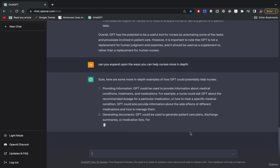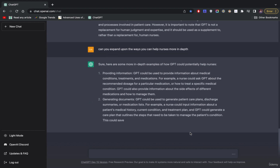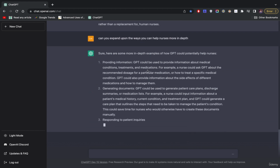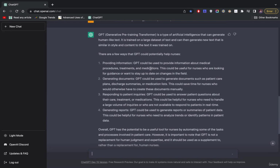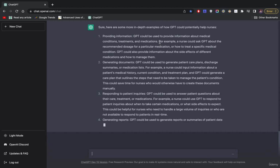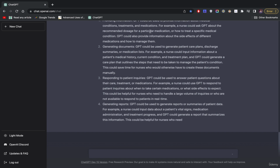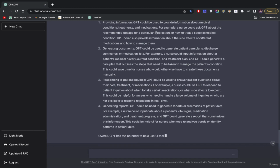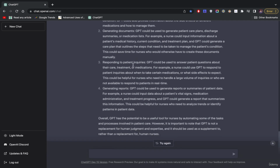Okay, here we go. So I was wondering, it's kind of doing the same format, but what it did this time, as opposed to the other time, is providing examples. So you can see it still has providing information, but it says, for example, which is good. A nurse can ask ChatGPT about the recommended dosage for a particular medication or how to treat a specific medical condition. This one says a nurse can enter information about the patient's medical history, current condition, and treatment plan, and it could generate a care plan that outlines the steps that need to be taken, which is good.